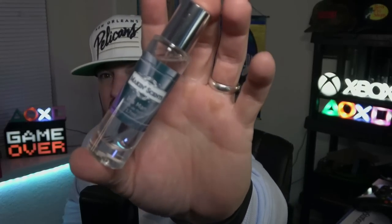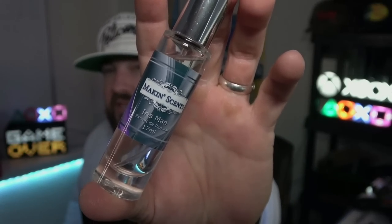So $20 before any discount codes for these 17ml, but you can go all the way up to 100ml. And I'm telling you, 3 or 4 sprays of this, way more than enough. You might want to check out the house as a whole. I got a bunch of fragrances from Maison Sense right here that are great. But I got to tell you, if you're looking for the ultimate Prada Luna clone, you want to check out Maison Sense Iris Man.